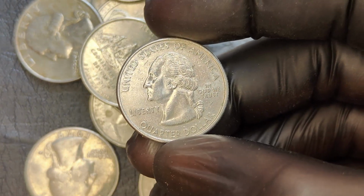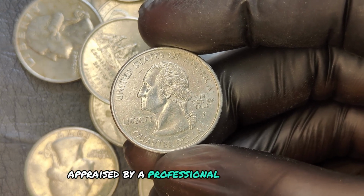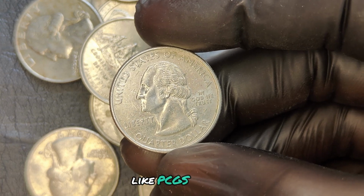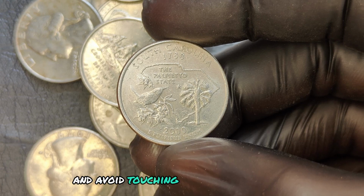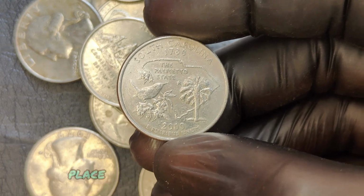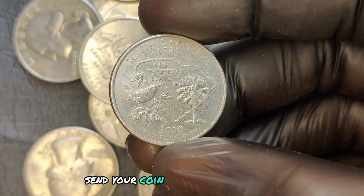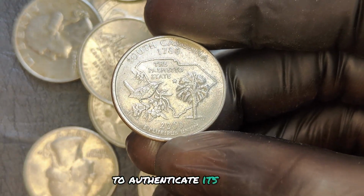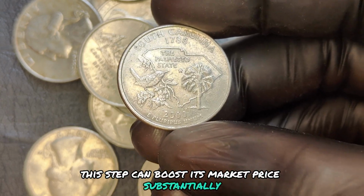But if you do find one, it's definitely worth having it appraised by a professional coin grading service like PCGS or NGC. Handle it carefully and avoid touching the surface directly. Place it in a protective case to prevent scratches. Send your coin to a grading service to authenticate its value. This step can boost its market price substantially.